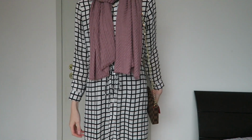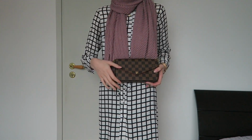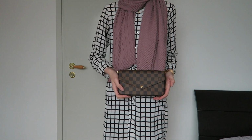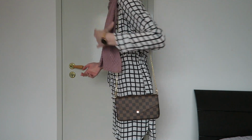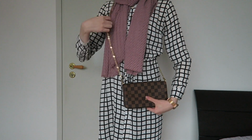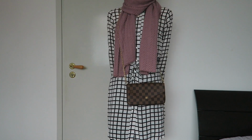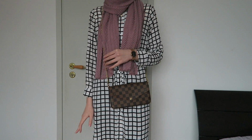Okay, so next I think I will show you how it looks on. So this is how it looks as a shoulder bag. I think this color goes really well with the hijab I have on, and with the colors that I usually like to wear, like light pink and white and black and so on. I'm repeating myself all the time, but I love this so much. And then as a crossbody it's like this. So yeah, it will definitely elevate any outfit, and I just like it so much.